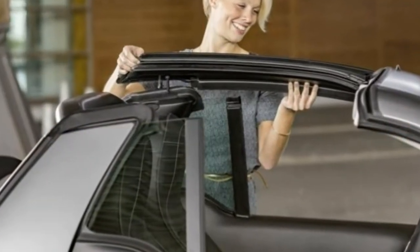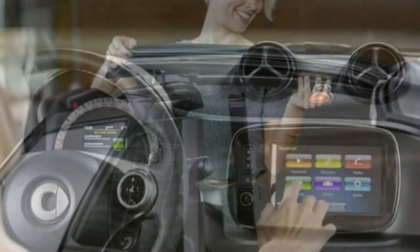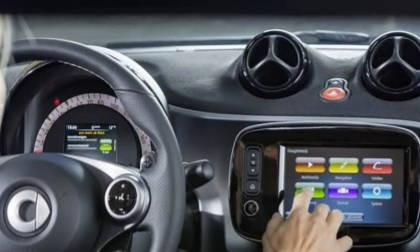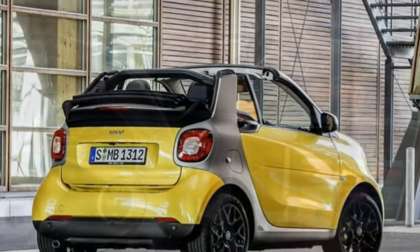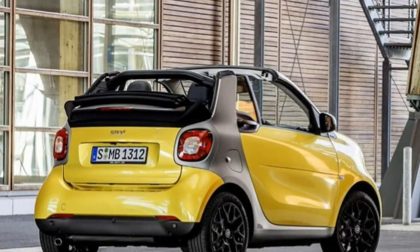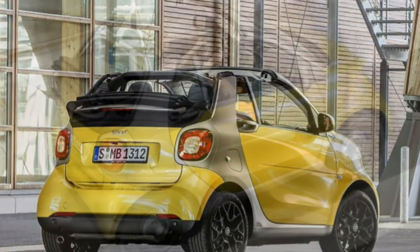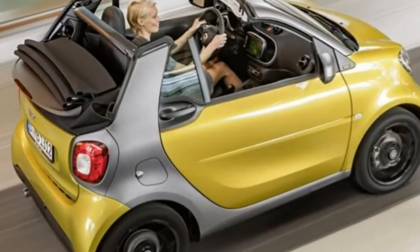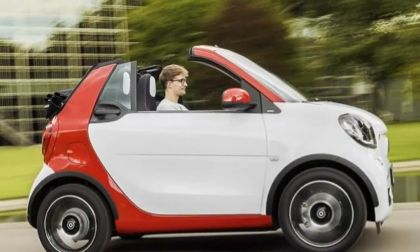Prime models come with 15-inch 5-spoke black alloy wheels, heated black leather seats and additional dashboard pods displaying a clock and rev counter. Top-of-the-range Proxy models come with blue and white part leather seats, the sports package comprising 16-inch 8-spoke alloy wheels, 10 millimeter lowered suspension, and sports pedals.